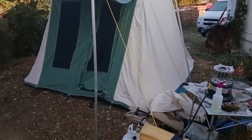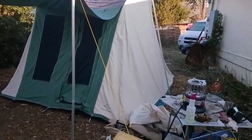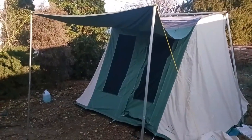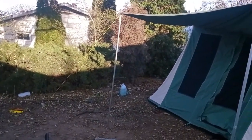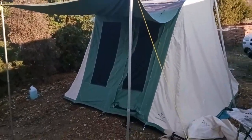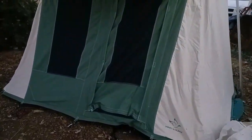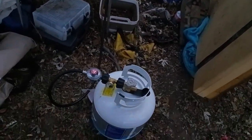I've got stuff strewn everywhere, but anyway, when I get it set up, I'll be able to run the guideline more this direction. I just don't have enough room here in the yard. That one I've got room, so that's why that's straight. Like I said, I got stuff strewn everywhere. I need to get it all organized here.